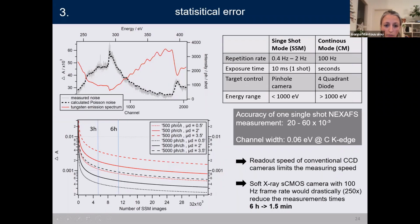This is a calculation for two examples of photon numbers per channel, which we have on the CCD, starting with 500 photons per channel or 5,000 photons per channel, which is a little bit the variation also shown here in this energetic range. And it's calculated for 3 cases of samples with different mood-Ds. And you see that to get to an uncertainty of 10⁻³, you need about 3 to 6 hours with our conventional CCD camera.